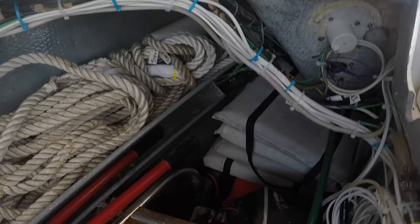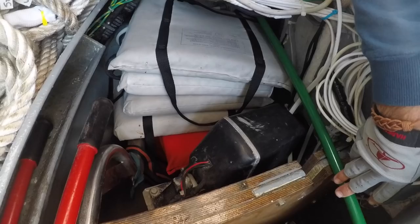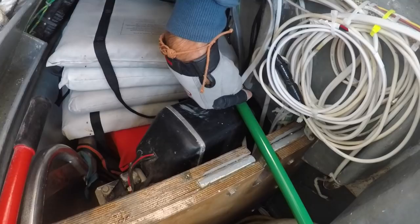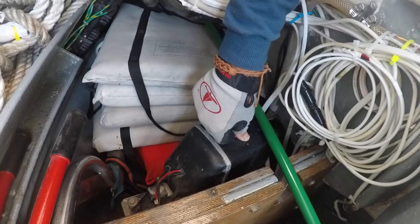So this is the Raymarine pilot mechanism I was talking about earlier. You can kind of see it here. It's this black, they call it a linear drive. It's a motor unit here, and it's pushing a rod that goes in down in here to where the rudder quadrant is and actually turns the rudder directly. Although you see the wheel moving back and forth up above, this is actually driving the rudder directly, and the wheel is responding to that.